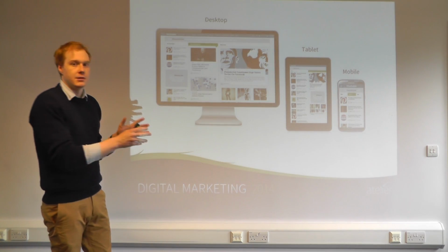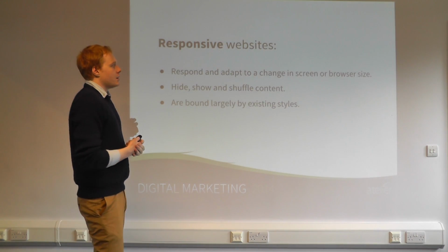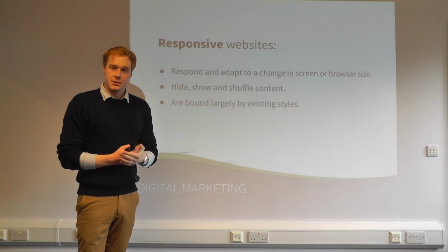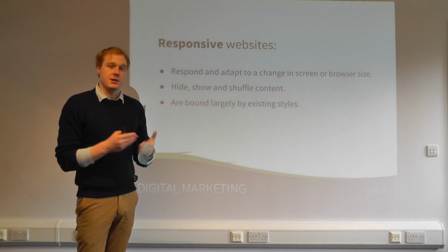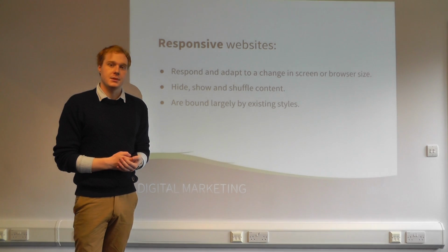It's the same website, but it just adapts to a change in size, which is very different to that of a mobile website. So, just to recap on the responsive websites, you have a website that responds and adapts to a change in screen or browser size. It hides and shows and shuffles the content, but is primarily the same site. And, of course, as a result of that, you're bound largely by the existing styles.